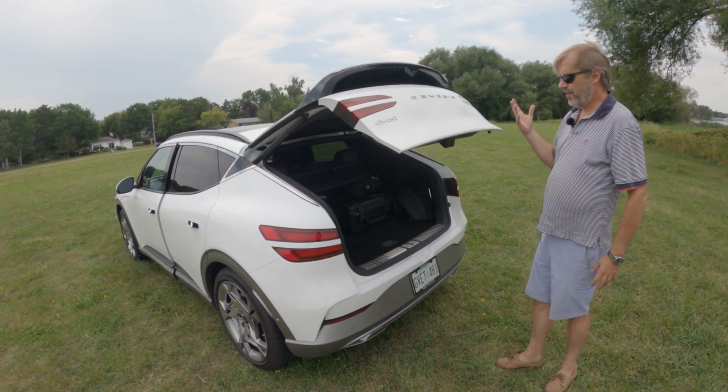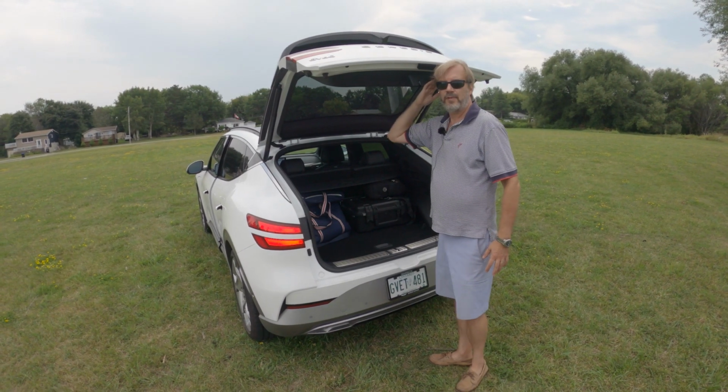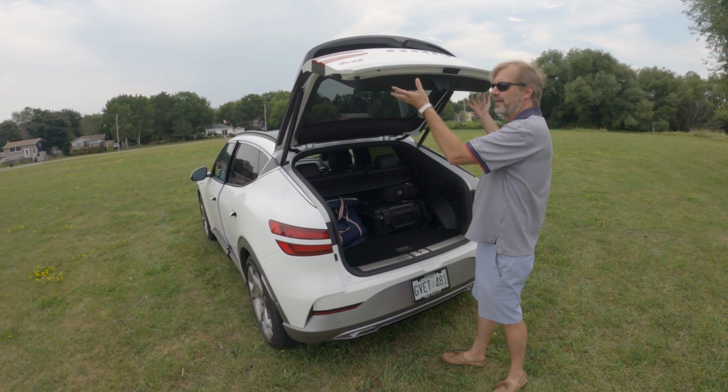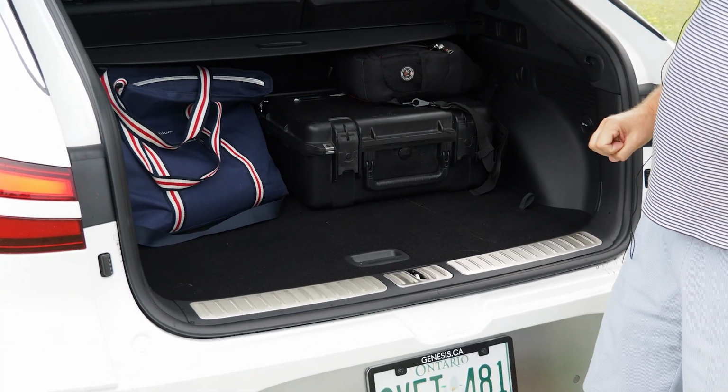Here is the gate. So the first remark that we have is that it's too low. Tall people like us will be constantly hitting this hatch. So there should be a way to get it to lift higher. The trunk is smaller than its two brothers.